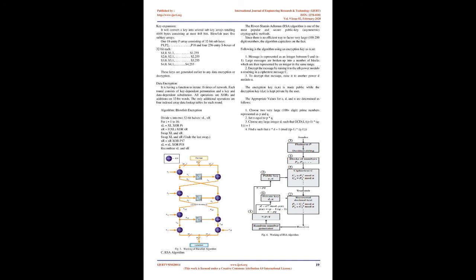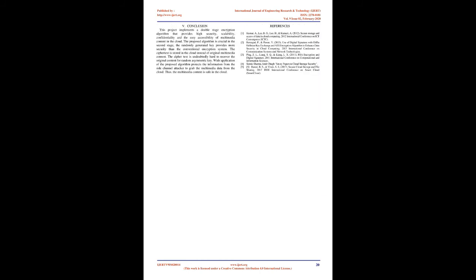D. Add round key. Final round. No mix columns. A. Sub-bytes. B. Shift rows. C. Add round key.